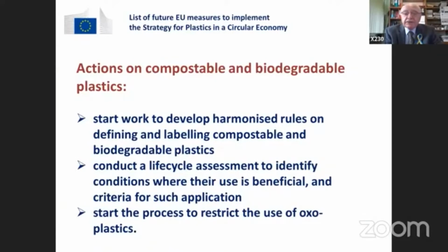There are 3 points concerning compostable and biodegradable plastic application in the future defined by the European Commission. The first point concerns the labeling of this kind of materials just to inform the people that this kind of materials could be composted. The second point concerns the life cycle assessment and identification whether the value chain concerning their production is really valuable, and it means that these materials have a sense to be applied in these particular areas.